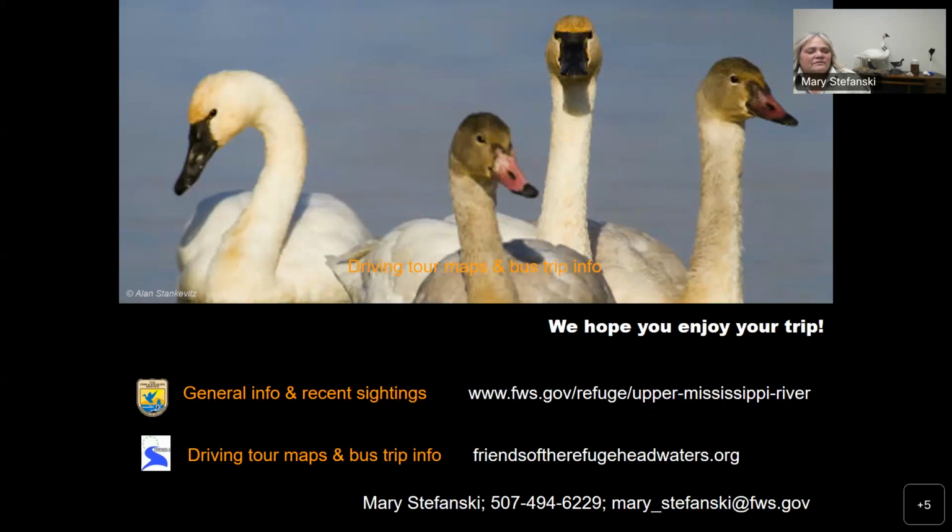The cygnets can fly at about 90 days or so. They want to spend as much time as they can up on the tundra to get those young birds ready to fly and exercised enough and strong enough to try and make the flight. A lot of those young birds don't make it. It's just a very long, treacherous, arduous flight to get to the wintering grounds. But they cross country. They're not following rivers or streams or lakes. They're just making the most direct flight that they can.